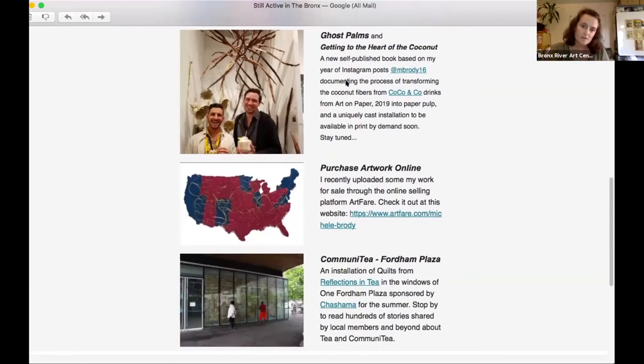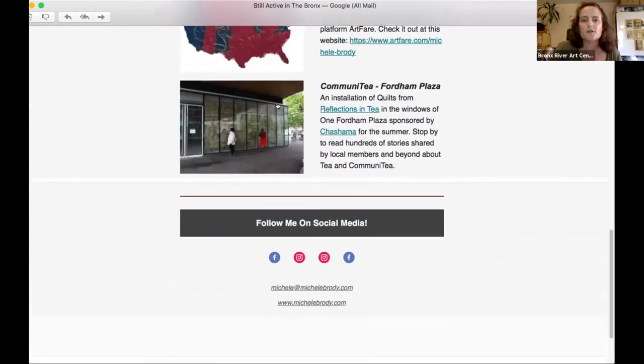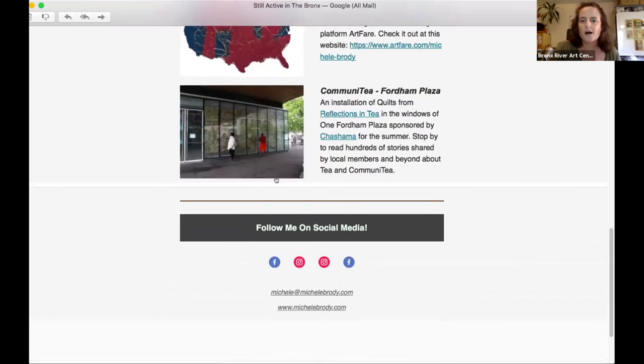More recently, I'm going to show you some process in my Instagram page where I've been working on this project, processing coconut fibers into paper and casting them for a large piece. That's this piece hanging in the background. I'll go more into that a little bit later. And in the end, I want to show you this project here, where at the very last minute I was invited to install a piece at Fordham Plaza, not too far from me here in the Bronx, across from Fordham University, installing my tea project.